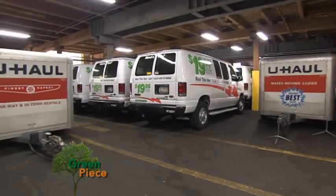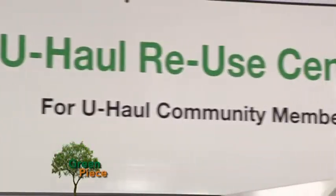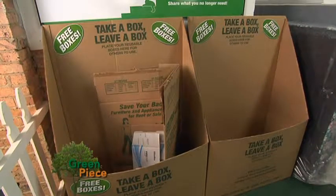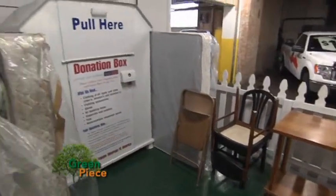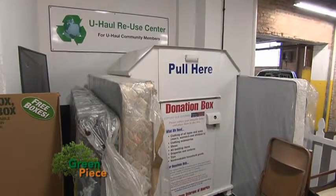The folks at U-Haul have a reuse program at their self-storage centers. Well, at U-Haul, we're committed to social responsibility. We try to reuse many items such as our boxes. Some people that are on tighter budgets can come here, pick up boxes from our reuse center. Any U-Haul location that you go to will have a reuse, recycle, reduce center in which people can drop off their lightly used unwanted goods that possibly would have ended up in a landfill. But that way, other families have the opportunity to use and reuse items that other families have discarded.